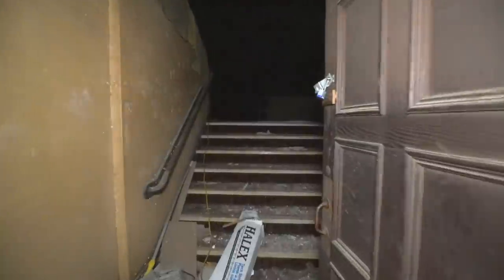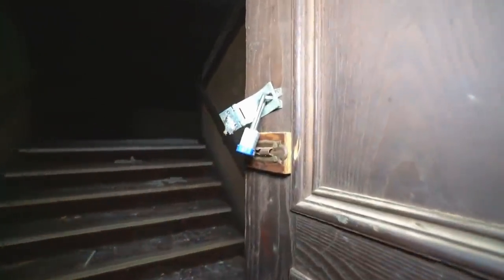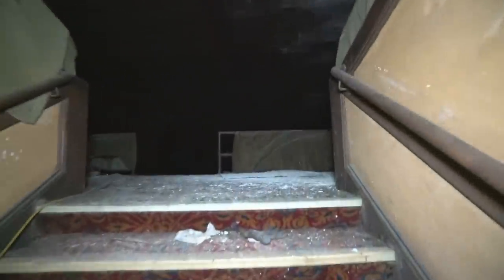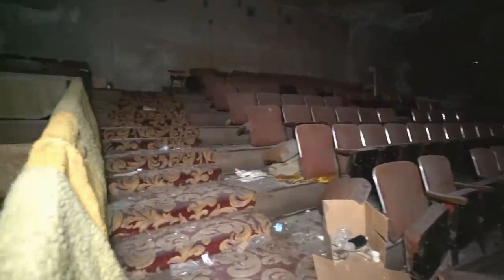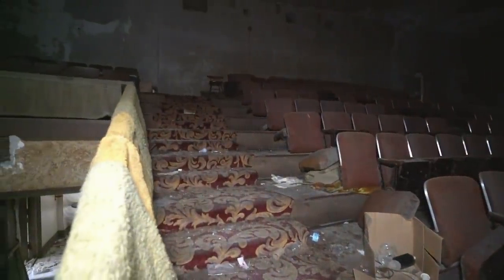Here's one of the entrances to the theater. You can see, for a long time, this was just locked up until this whole place went abandoned and I guess someone broke in. I'll take out my good flashlight in a second, but what you're looking at now is where the stage would be. And over here we have all the seats, including the grand carpet here. The stage was removed, but that's where it was along that brick wall.